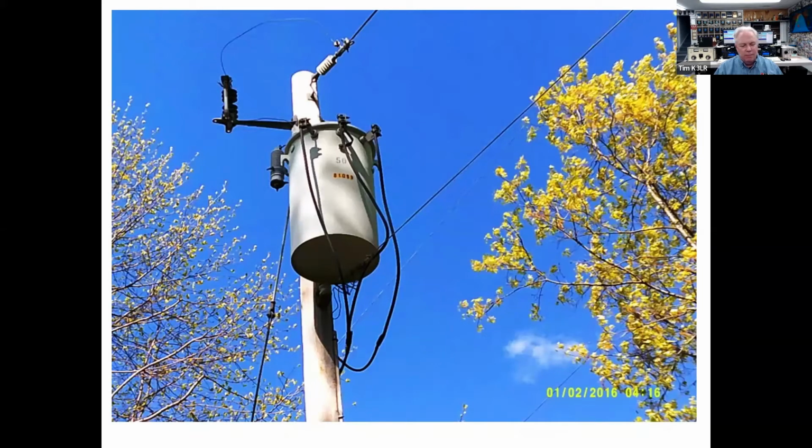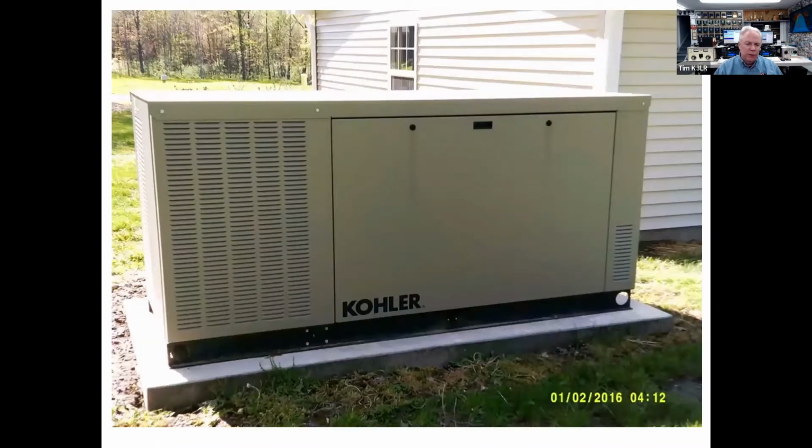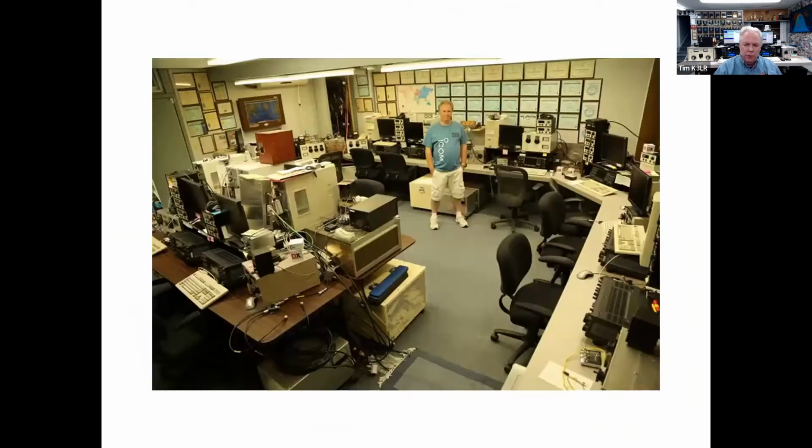This is our power. It's a 50 kilowatt transformer from the Pennsylvania Power Company. If that fails, we have a 50 kW Kohler generator, natural gas, 8-cylinder Chevy engine, and it takes 7 seconds to come online should we lose power.